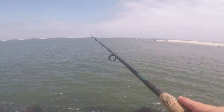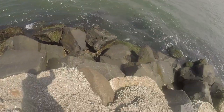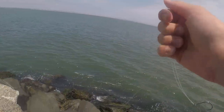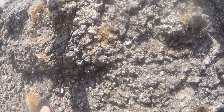Oh, there's a bite. No! Nah, he's too small. Oh, he's good. There's water down there. All right. Oh, a little tug. Back in the water? Yeah, there's a hole down there.